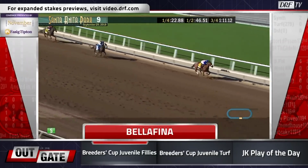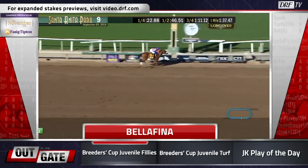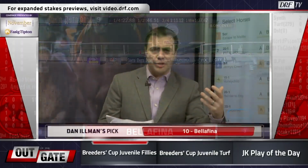And this was the most professional I've ever seen Bellafina. She was a horse that didn't change leads or was very late to change leads when wearing blinkers. Everything was professional and smooth in the Chandelier, and with this outside post, she should be sitting off Serengeti Empress, ready to ratchet up the attack on the far turn.